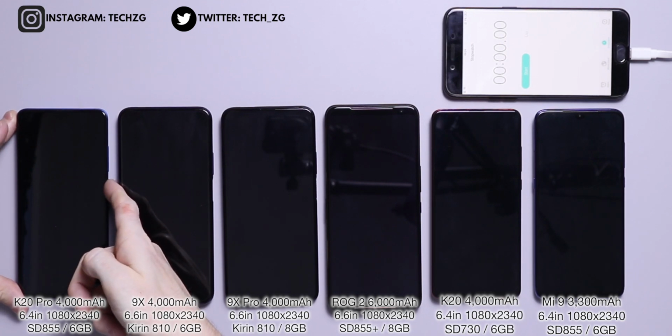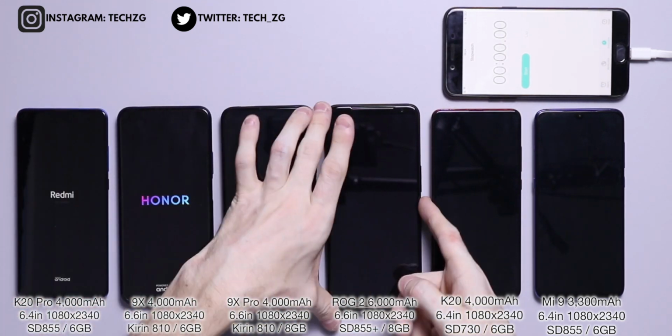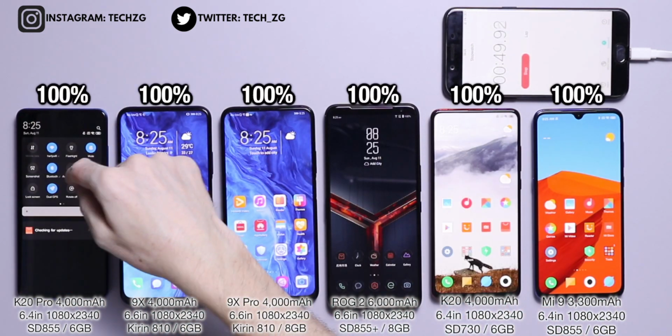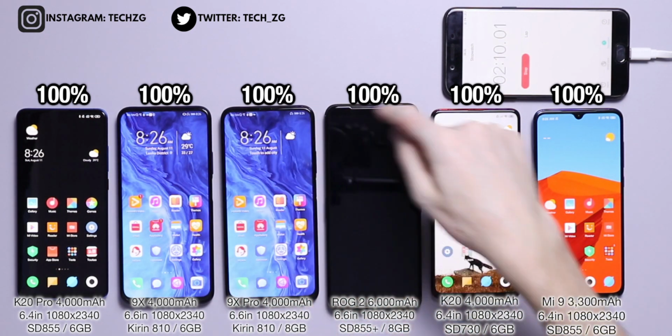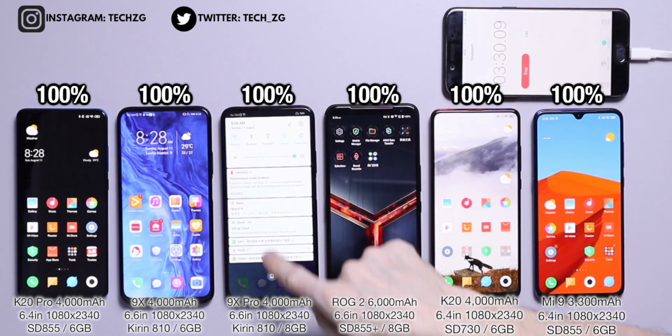It's battery test time. We've got 6 phones on the block today. The Redmi K20 and K20 Pro. Then we have 2 new phones from Honor, the Honor 9X and the Honor 9X Pro. Next up we have the ROG Phone 2.